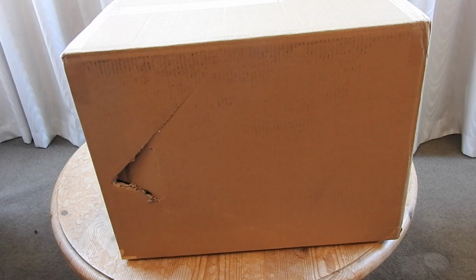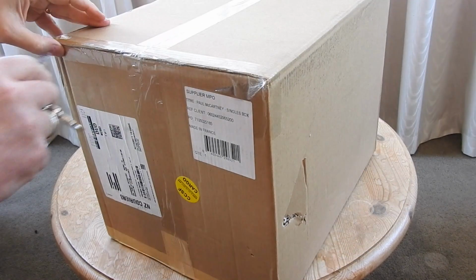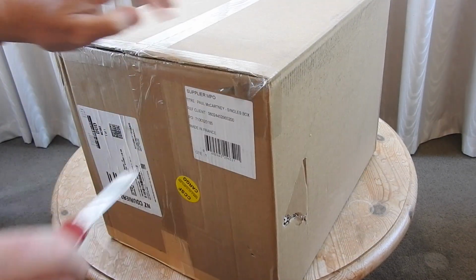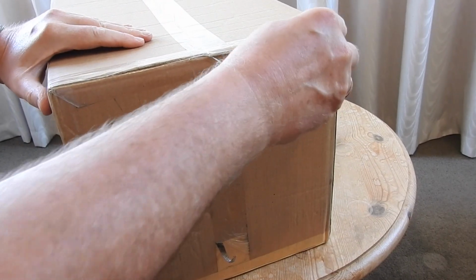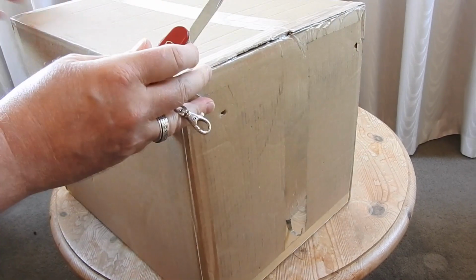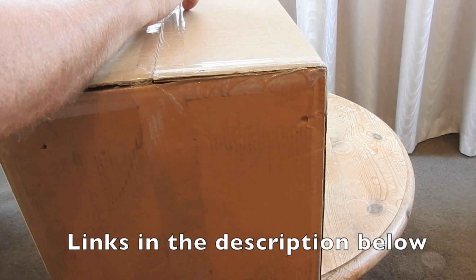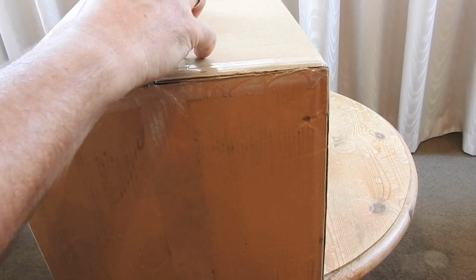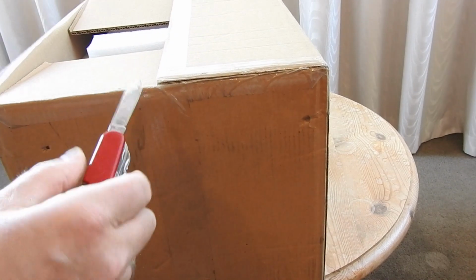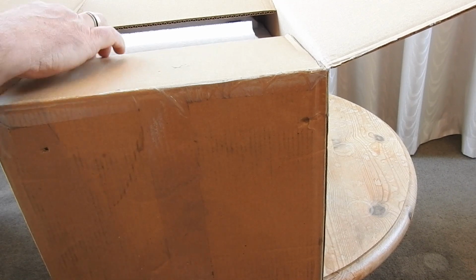So, here's the box it came in, and we will unbox it, see what's inside. I'm not going to do a full go through every vinyl single that's in here, because there are plenty of other videos on YouTube that show that. I'd recommend a couple. Andrew Dixon's channel has done a really good in-depth unboxing, and also Super Deluxe Edition. Paul's video is excellent, so you'll get to see more detail on that.